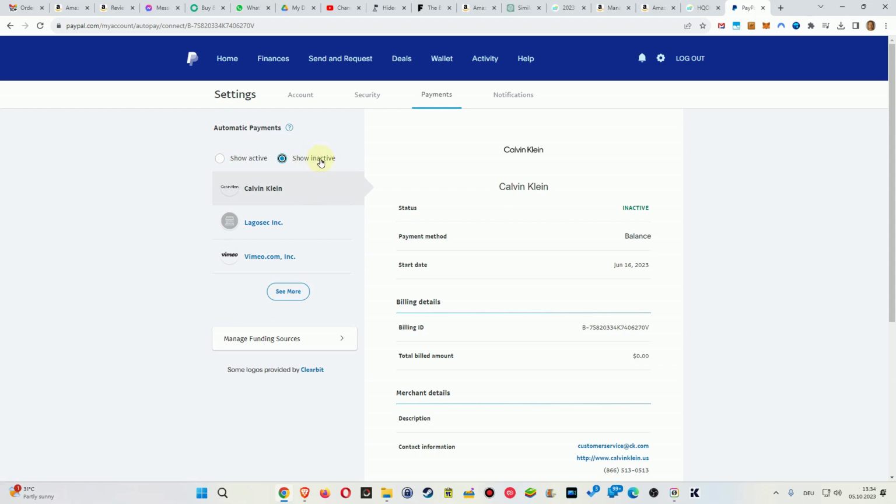When I go to show inactive, I can show you a sample here. That's the Lago Sec Incorporated. I guess nobody knows what that is, but the company's service everybody knows, or at least a lot of people, because it's NordVPN. Yeah, that's my NordVPN subscription, but it doesn't say NordVPN, it says Lago Sec Inc. That's a little bit weird. So sometimes you really need to find out what's behind it before you cancel something which is actually still active.